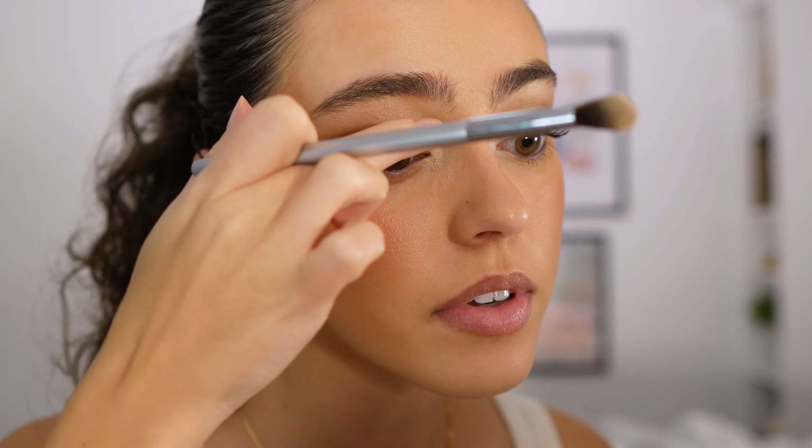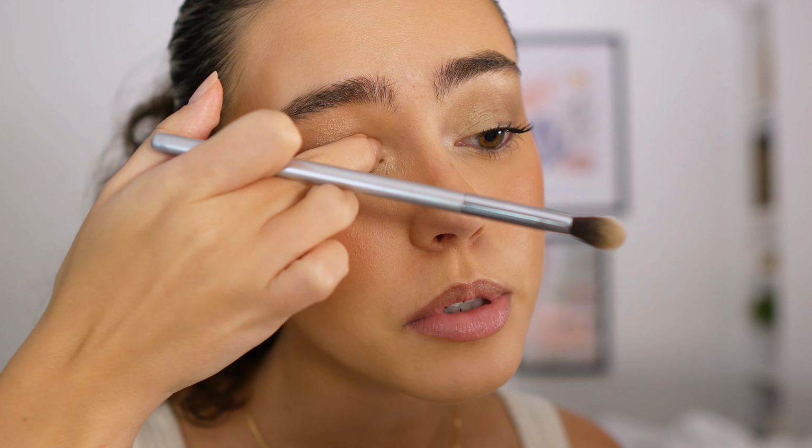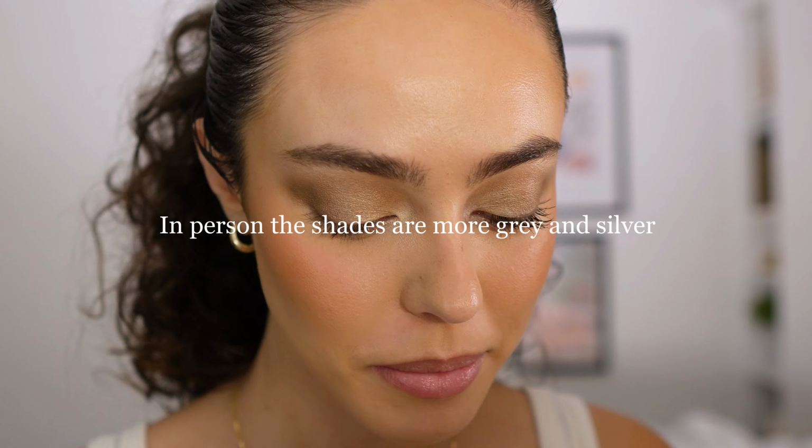Now I'm gonna go in with my fingers, make sure that I'm just pressing everything down. See? Cute. Super cute. And it's super easy, but I think it's just a very subtle little shadow, but it's cute. It's very New Year's to me because it's got that very bright pop of shimmer.